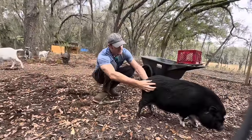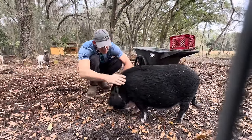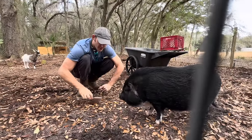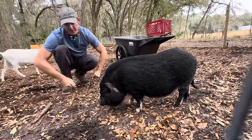Daisy pig. Love a Daisy pig. Daisy. Oh, hi Daisy. Daisy's so funny. She's like the sweetest one, but also if you don't have food, she's not your friend as much. Daisy, what's this? She's like, I know what that is.